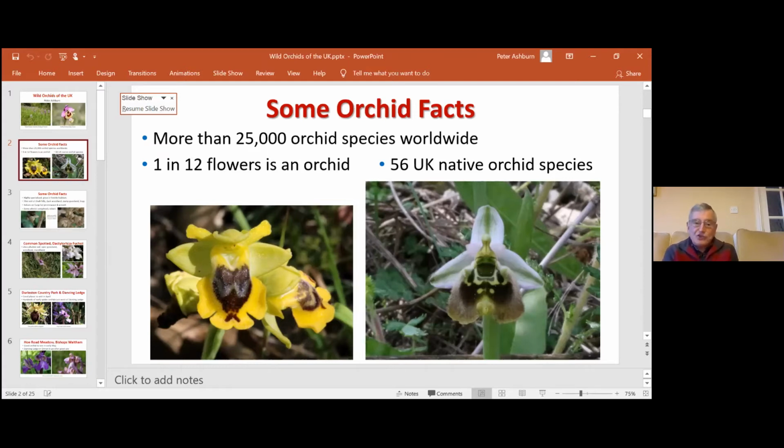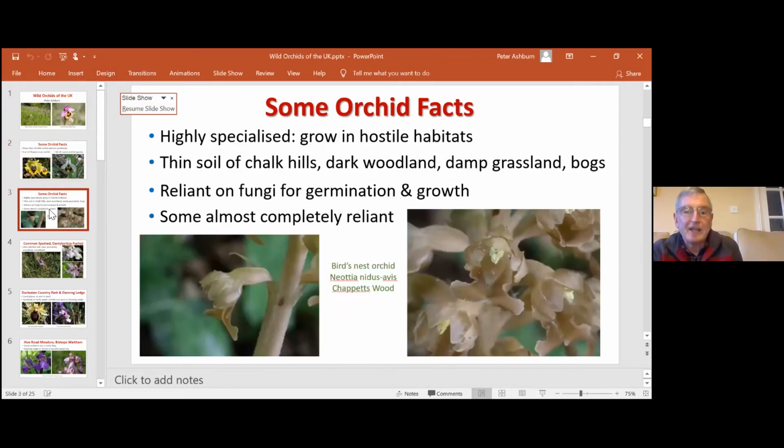The pictures just show a couple of Mediterranean orchids. The nice yellow one is a yellow bee orchid, and the one on the right is a bishop's orchid. So let's carry on with some more facts.